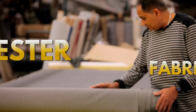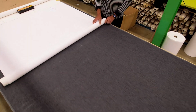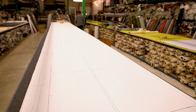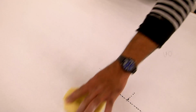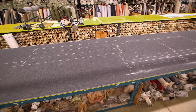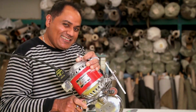A 50-yard roll of polyester fabric is rolled out. Then a sofa pattern, drawn to scale on perforated paper, is rolled out on top. Tyrone traces the pattern using a white powdery chalk. When the paper is rolled away, that pattern is visible on the fabric, ready for Tyrone to start the cutting process using this tool.